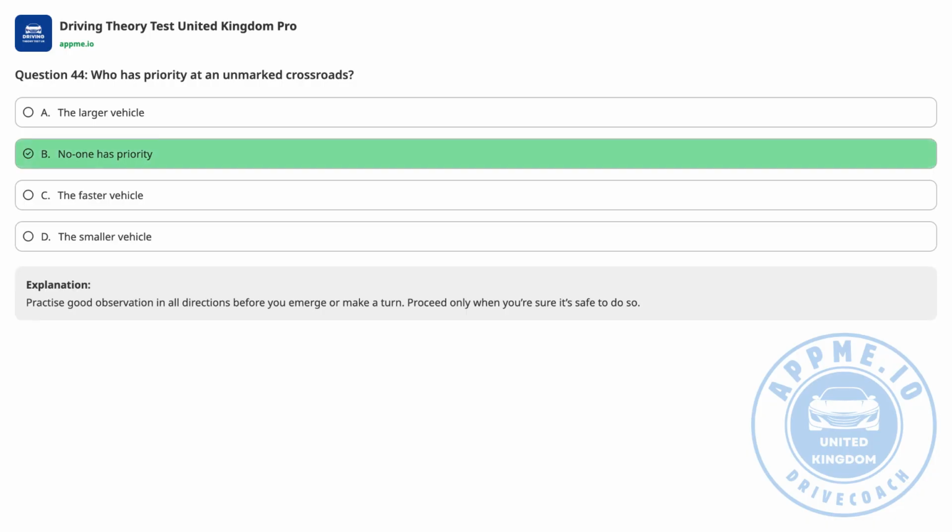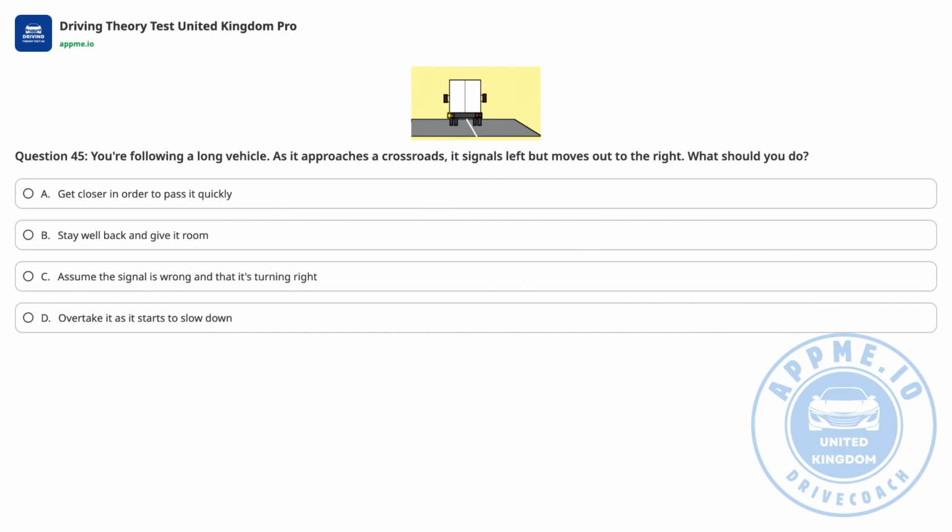The correct answer is B. Question 45. You're following a long vehicle. As it approaches a crossroads, it signals left but moves out to the right. What should you do? A. Get closer in order to pass it quickly. B. Stay well back and give it room. C. Assume the signal is wrong and that it's turning right. D. Overtake it as it starts to slow down.